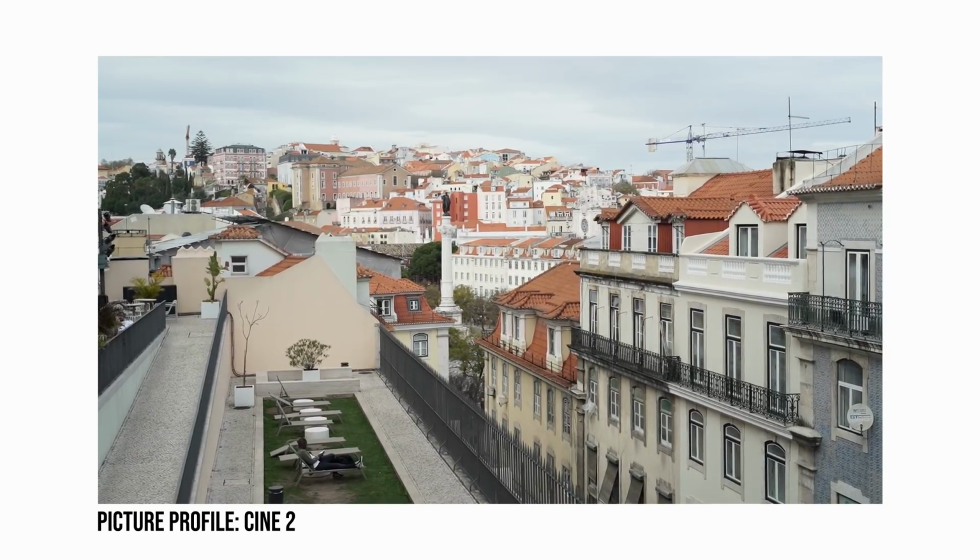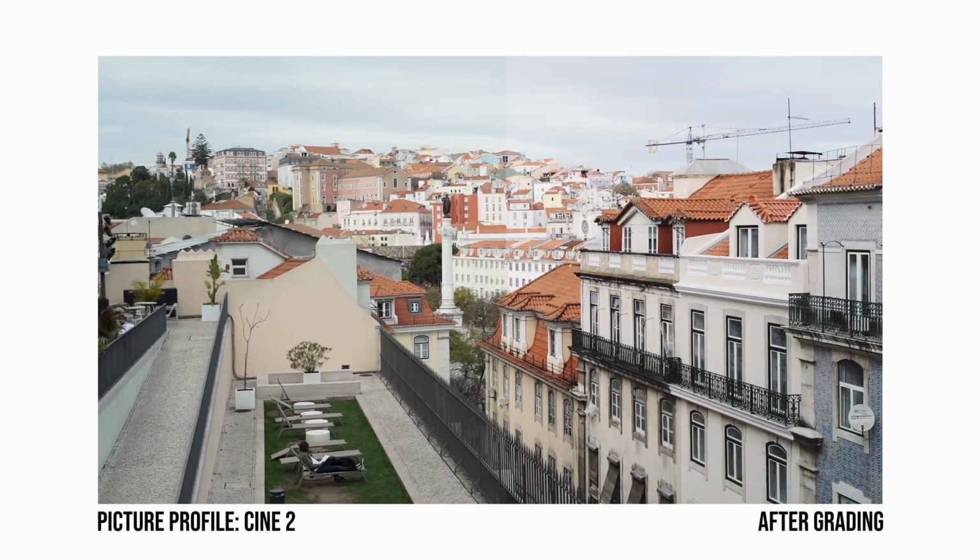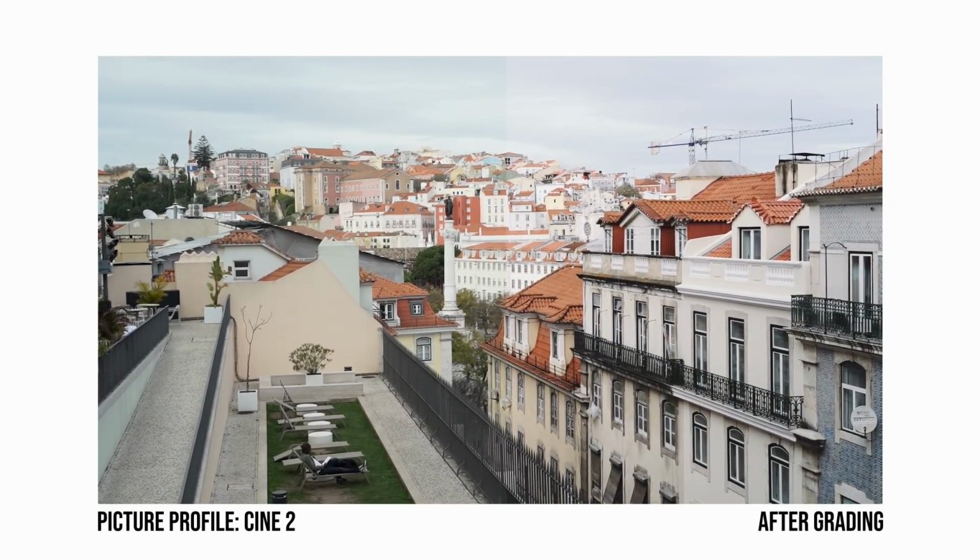And Cine 2 I reserve for nighttime shooting or low light. And I learned this the hard way, that if you shoot on a lot of cameras on a very flat picture profile in low light, and then you try and grade that later, what the camera's doing in low light to keep those flat shadows, all that detail, is it's boosting the ISO up. So you get these very noisy shadows.